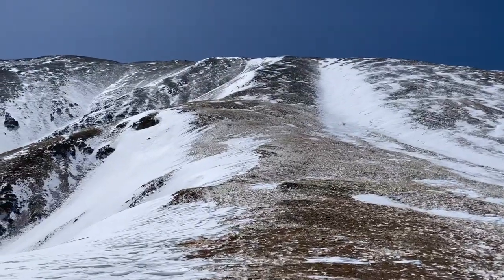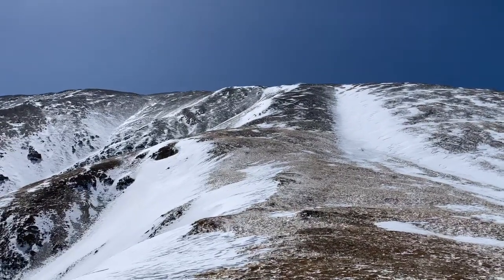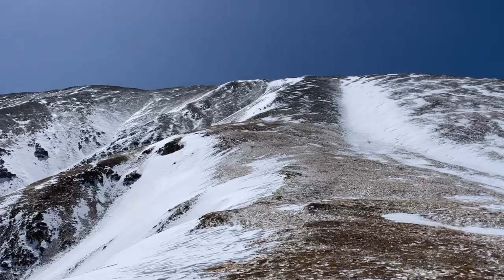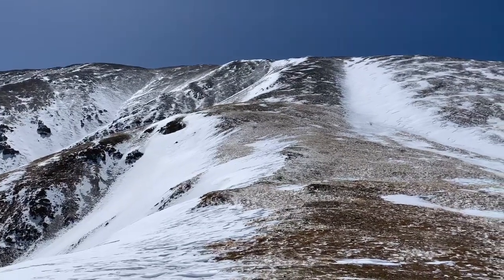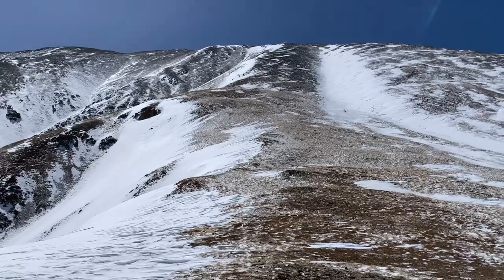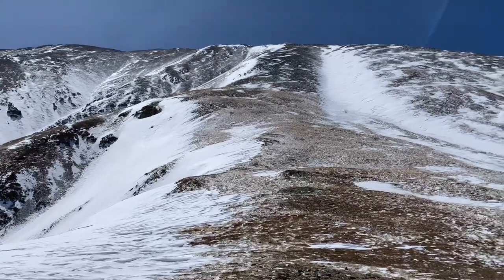I do have some official statistics before we head up. I just checked the altimeter. We're at 12,442. The official summit elevation is 13,822. We have 0.9 miles to go. So we got 1,400 feet of elevation and 0.9 miles to go here. So that's a nice steep gain there. But yeah, we'll just take her easy.